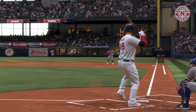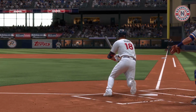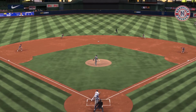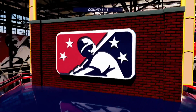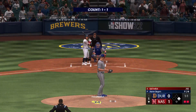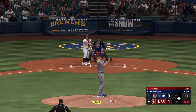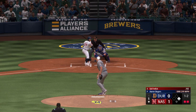I'm sure he feels really good about that one. That was one of those swings that feels like you're swinging an aluminum bat. It jumped off so hard, squared it up, and it went screaming at 108 miles per hour. So, man aboard. Here's the left fielder, Sal Frelick. And a 1-1. Here's the strike.